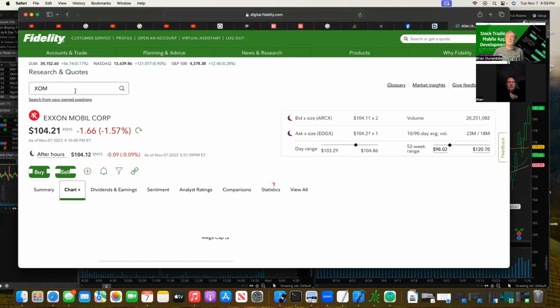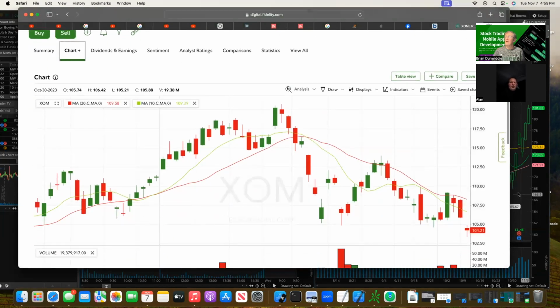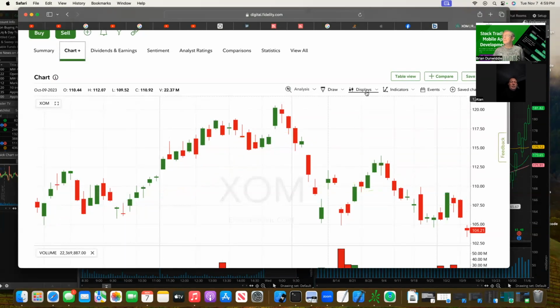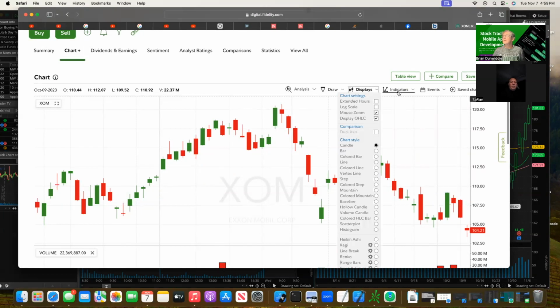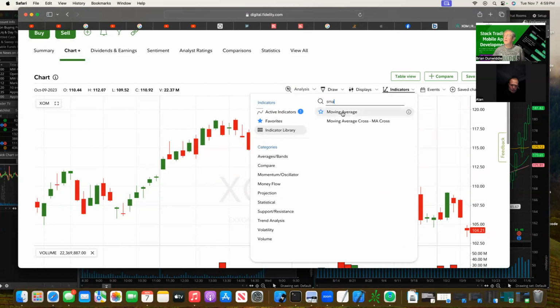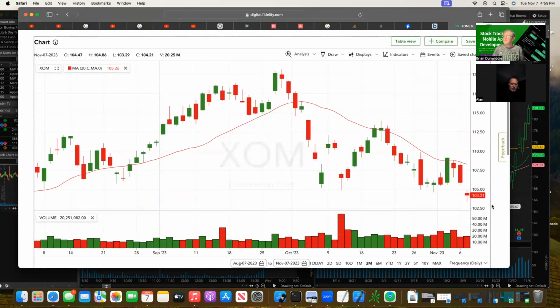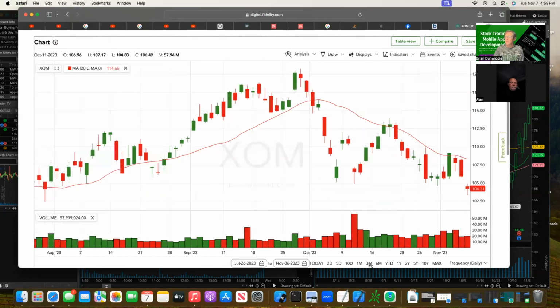Let me get the chart plus. Now, just so you know, if you do it on the app, it does it automatically. MA 10, 20. Let's get rid of that. So you want one of those so you can switch to 20-day SMA. And then what you want to do is set it for 3 months. Yep. So this is a 3 month.